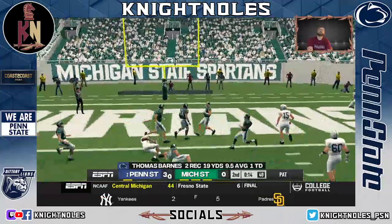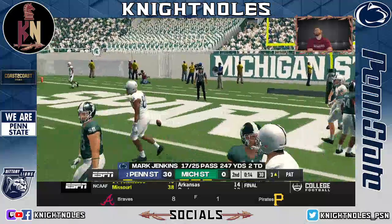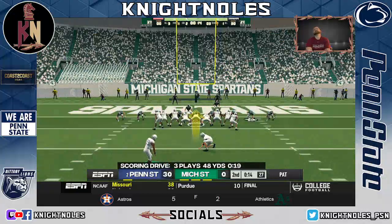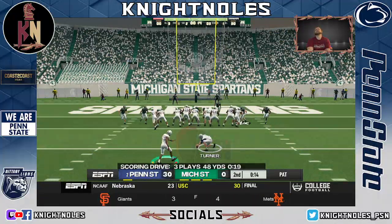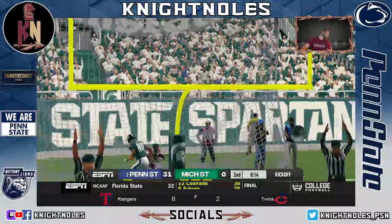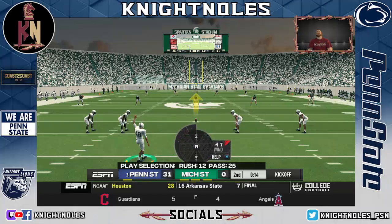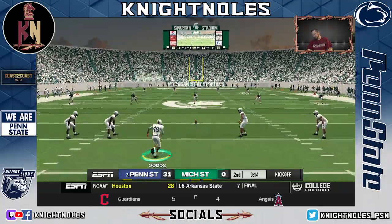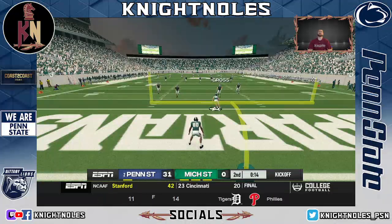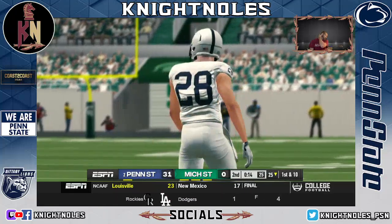Quick strike to the tight end, and that's a touchdown. Tacks on the extra point. A short three-play, 50-yard drive, and they come away with a touchdown. So the score now, 31-0. They have enough to kick this one away. And he got all of this one. Great kick. And they can forget about returning this one.